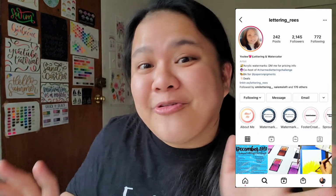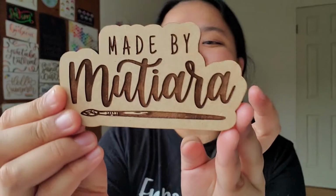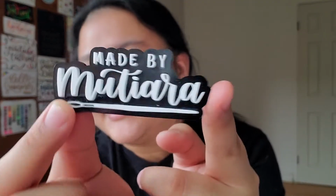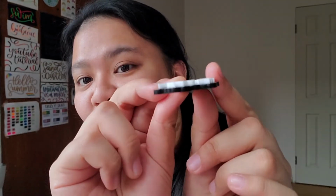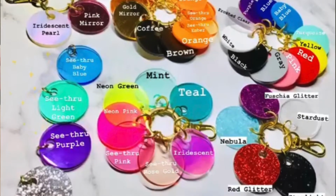And speaking of small business, I also want to give a shout out to Yuli of Lettering Reese. She and her husband make these wonderful watermarks. Can you just look at it? This wooden engraved watermark. And this is the other one that I have, which is acrylic, and it's smaller, and you can see it's 3D. Can you see that? That is so cool. So she makes acrylic watermarks like this, and she can also make them in many different colors.